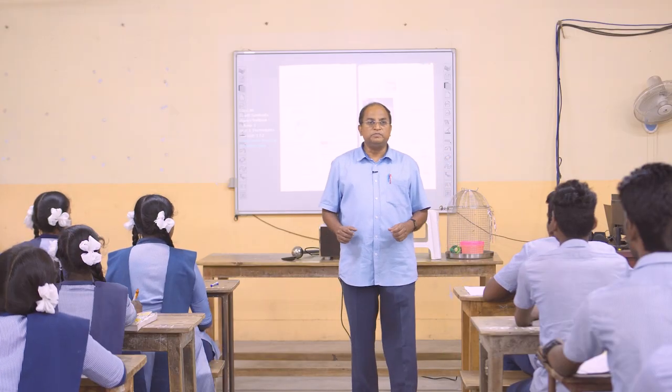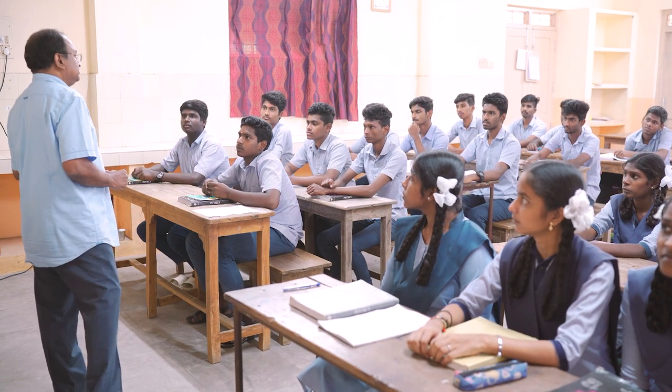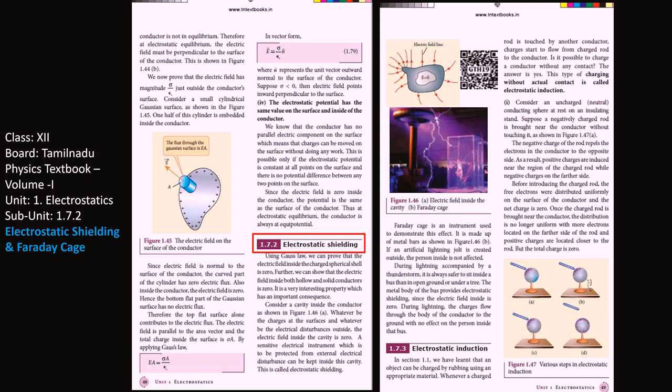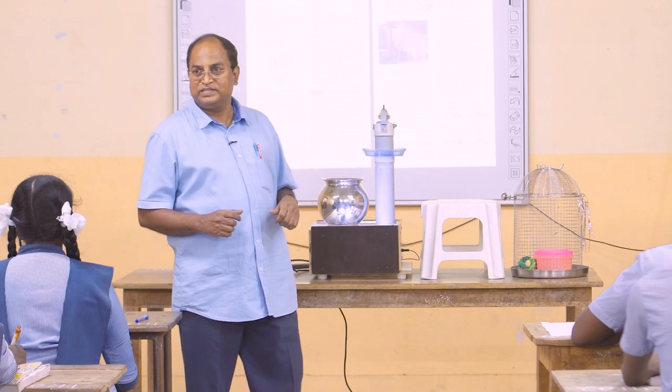Lightning strike doesn't harm the people inside a car or bus or aeroplane. Do you know why? The phenomenon of electrostatic shielding and Faraday cage given in your textbook may give you the answer. Today we are going to see these in detail.